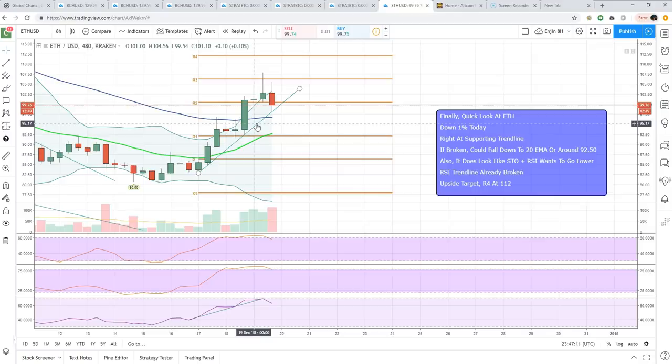But if this trend line were to break down here, we could easily fall down here to the 20 EMA at around $92. And it also does look like the stochastics are actually below 80, or wants to go below 80. And the RSI here on the 8-hour chart, this trend line here has already been broken to the downside. So these are some near-term warning signs. On the other hand, the upside target here, that would be this resistance level up here, R4 pivot point, and that is at $112.